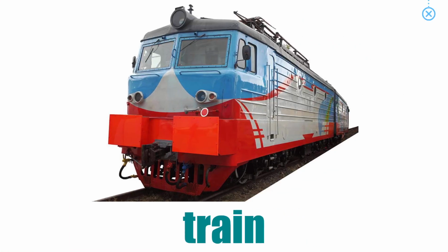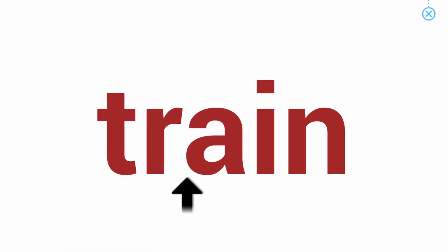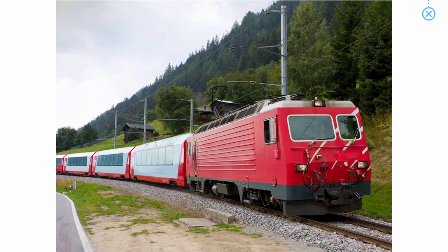Train. The red train is passing through a valley.